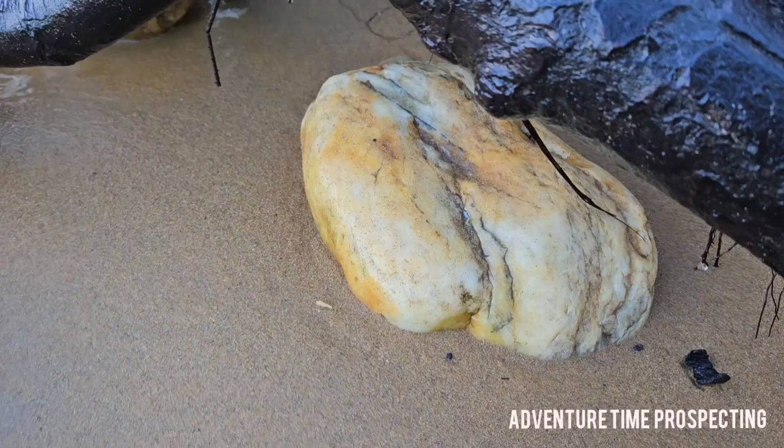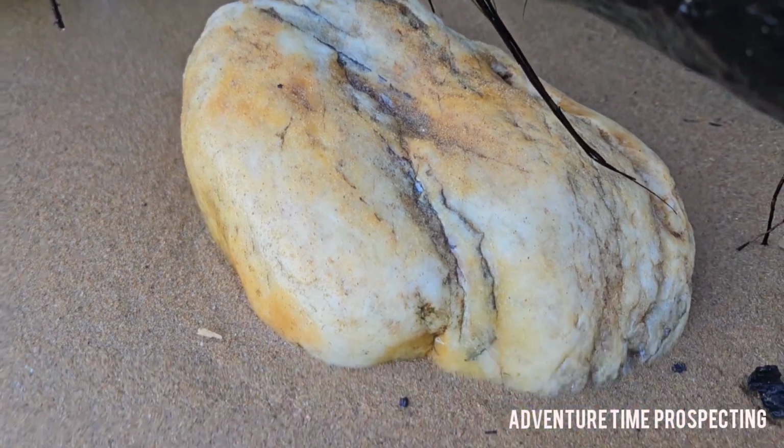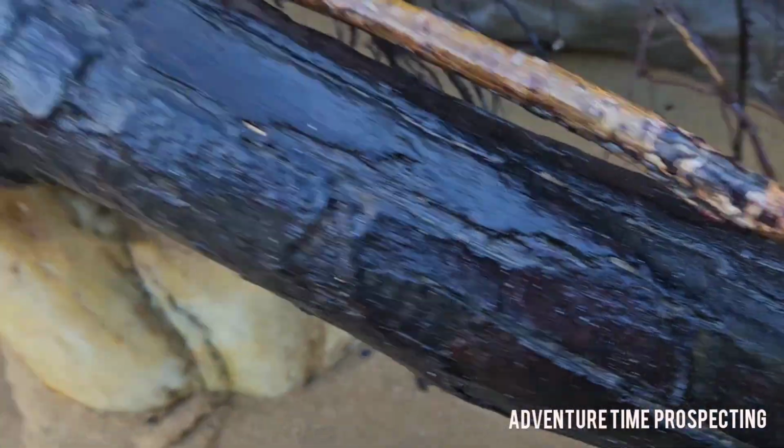Yeah. Hey, there's you a chunk of quartz. Look at all that rusty looking mineralization on. Look how big that rascal is. Big as my hand.